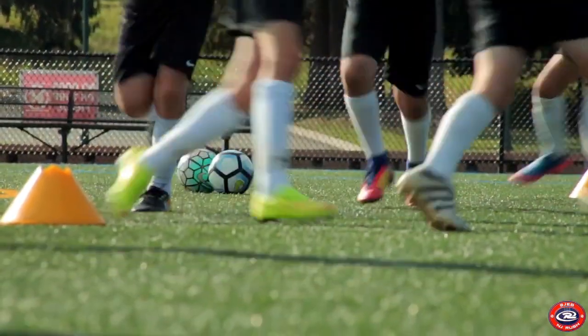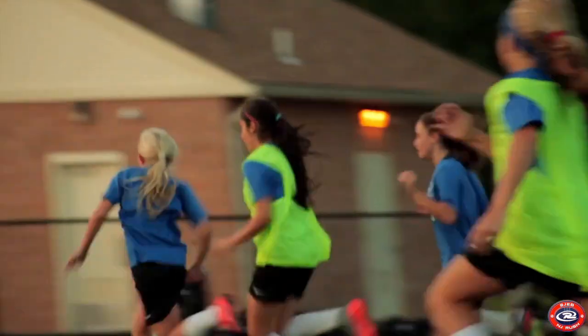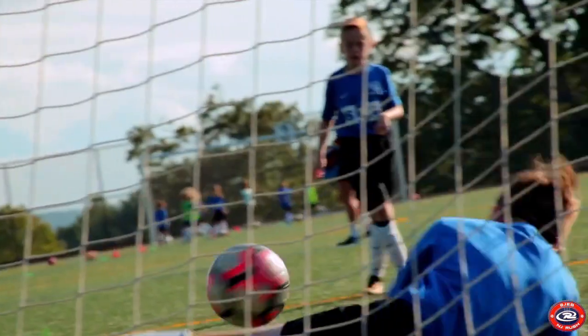This is perfectly normal. We are asking the players to try something new, and we are pretty confident that when they get used to it, they won't even notice the smart belt is on.